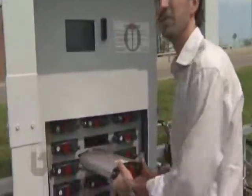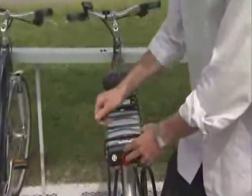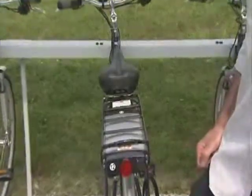We give them the battery. This is a lithium-ion battery. They close the door. Then we send them to a bike, an electric bike that's ready to go. They slide the battery in the back, lock it up, and then check the bike out.